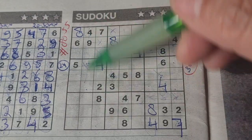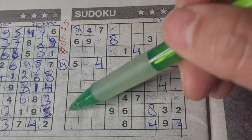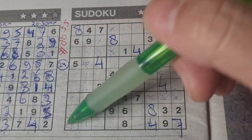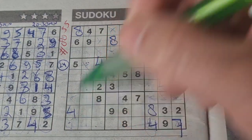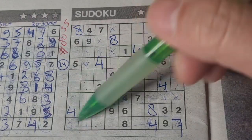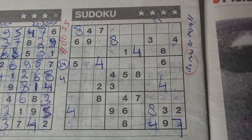Four in the third column, four in the second column, so the first column, only three places left for the four, here or there. We have a four in this row, no four there. Four in the last row, so no four there. Only place left for the four should be there. And all the fours are used, I can see. Digit number one, number four, alright.